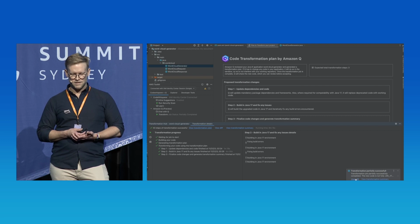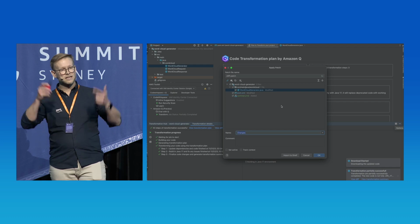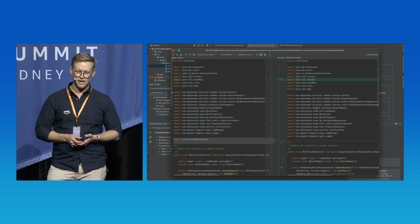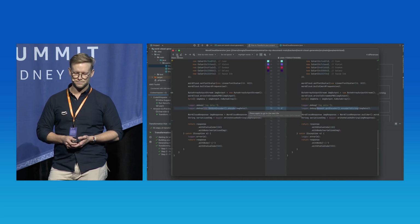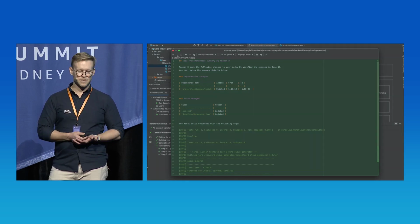And it was successful, so then I download the transformation plan, and I get a neat summary in the form of diffs that I need to accept in my project. So I can go ahead and review what I need to change. Yep, it all looks good. There's the build transformation plan there. And then that's it. My project's upgraded.